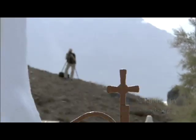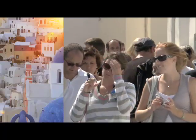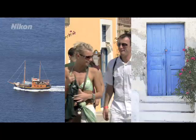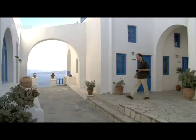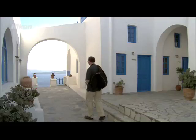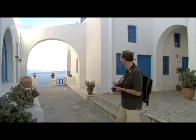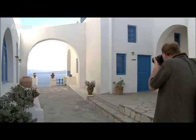Holidays: the sun, the beach, the sea, the culture, and taking photos. Dozens of photos, hundreds of photos. Digital cameras make it easy. But do you want to manage hundreds of photos when you're back at home? So try something different. Challenge yourself to describe your whole holiday in, say, just 8 expressive photos.